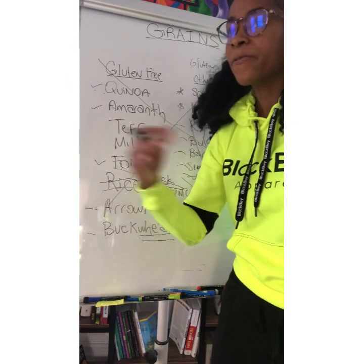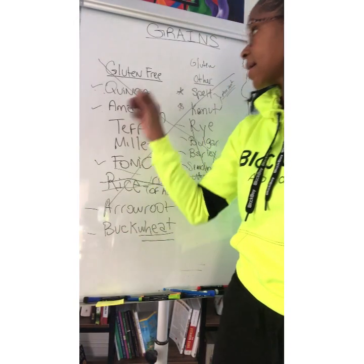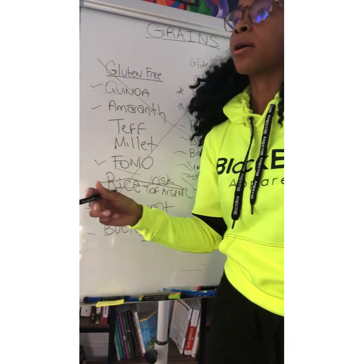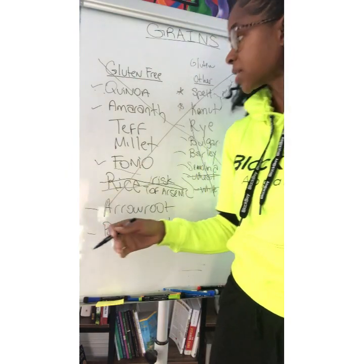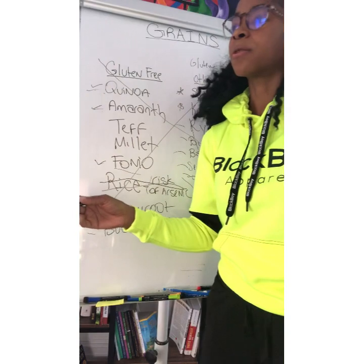So if you have a very large gut, people that do my detox, I do not recommend that they have any grains at all, unless it's to the point where they are really, really suffering and they can't handle doing raw fruits and vegetables. Then I do have quinoa, amaranth, and fonio on my list of foods if it gets too difficult.